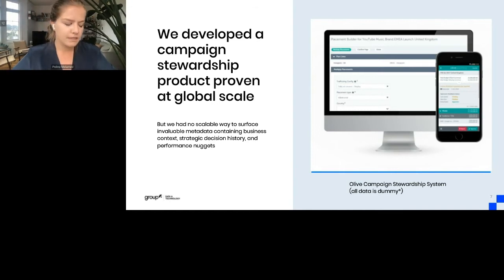And campaign stewardship is a blend of project management software and billing software, which is essential for agencies because you need to stitch together lots of different teams, lots of different billing points, partners, and you need to make sure that everything is managed in a really smooth way. And eventually, you need to be transparent with your clients in terms of how the campaign is doing, not only from a performance standpoint, but financially too.